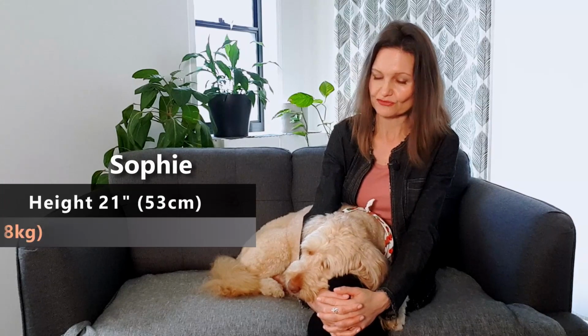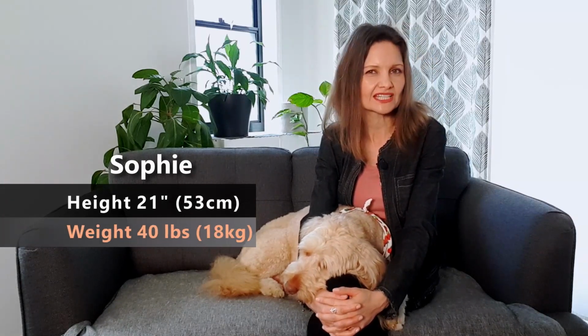I know that by some definitions, Sophie's size, which is 40 pounds and 21 inches high, is classified by some as a mini, by others as a medium, and others as a standard. All I know about Sophie is that she was bred from relatively small standard poodles in her bloodline, so that's how I refer to her, but really it makes no difference to me what her size is called.